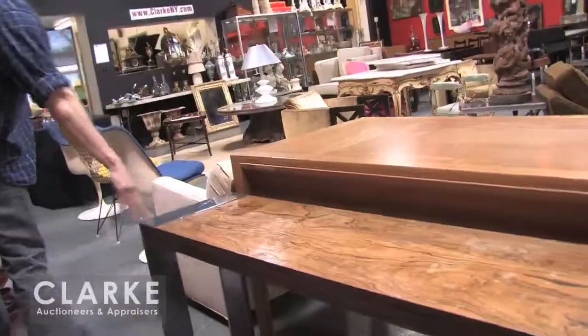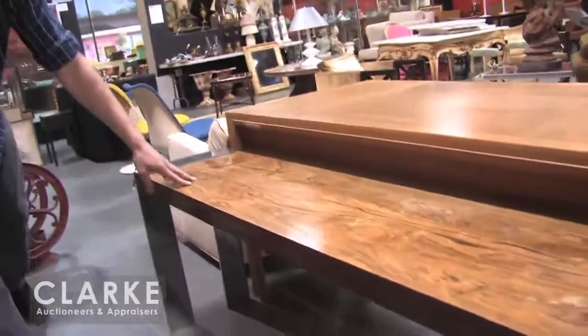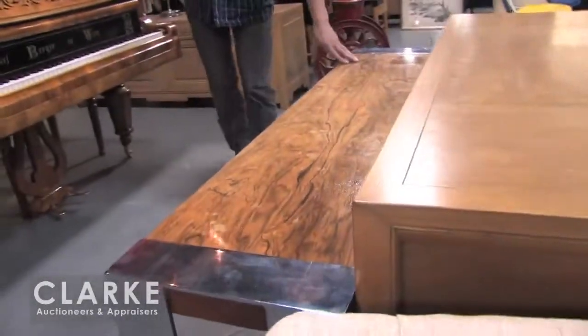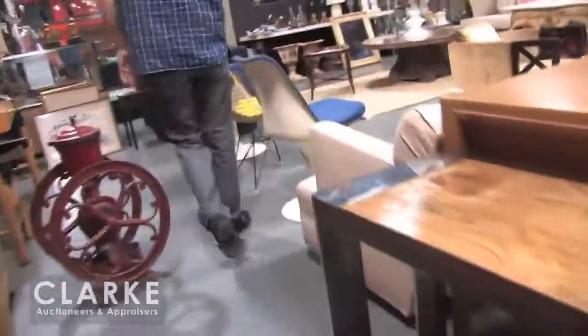I'll continue on here. This you might have seen, it goes with a rolling tea cart on the other side of the room that we might have glanced by. Great look, kind of in the style of Milo Baughman, the chrome and the wood. Nice console, simple, yet very elegant. Would fit great in any mid-century room that you have.